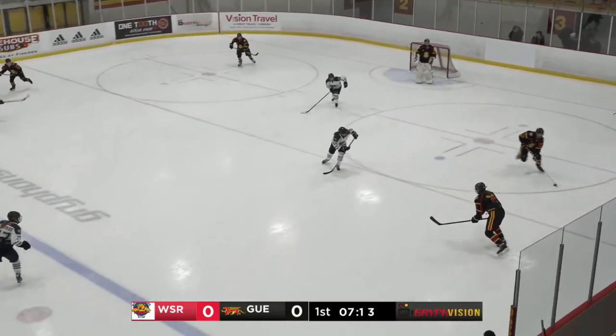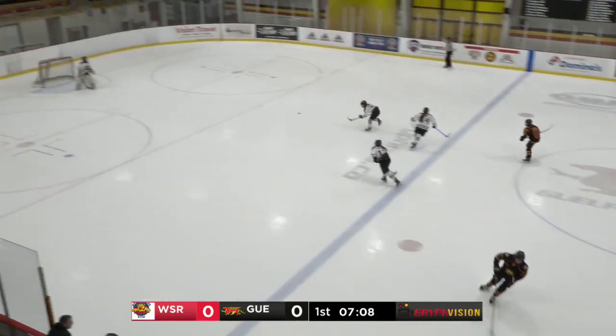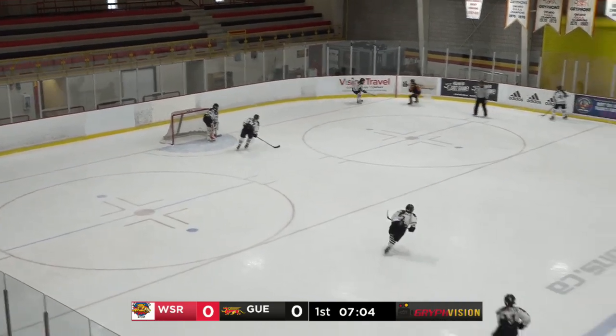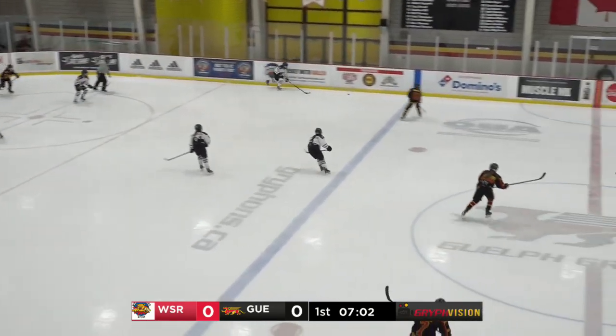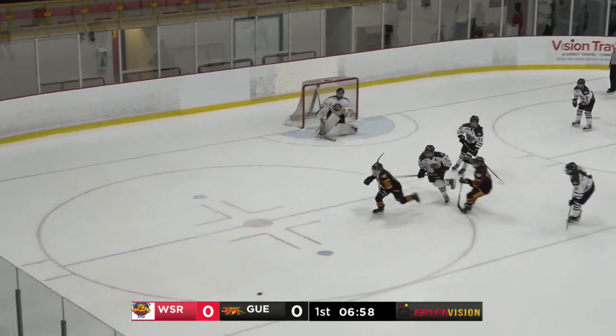Smith here for Guelph. Looking in the middle, that puck will go all the way down, and Windsor will look to break out as Guelph changes. On the far side. Harkins looks to send it in. Here's a chance for Lomax, looking on the backhand. It's broken up.